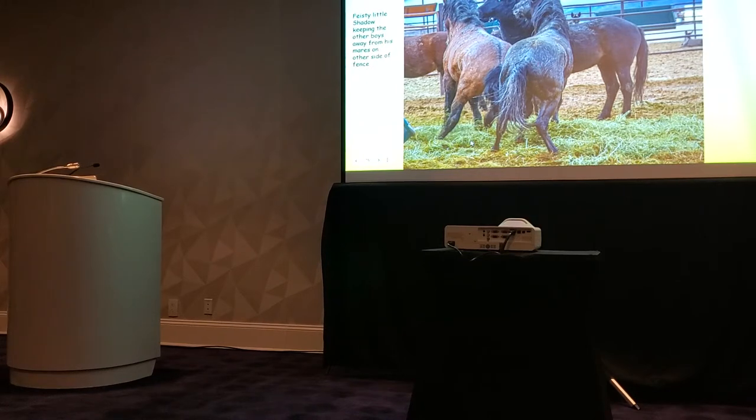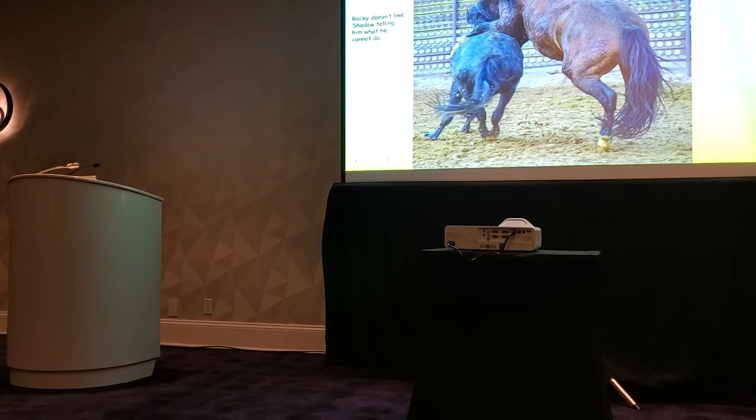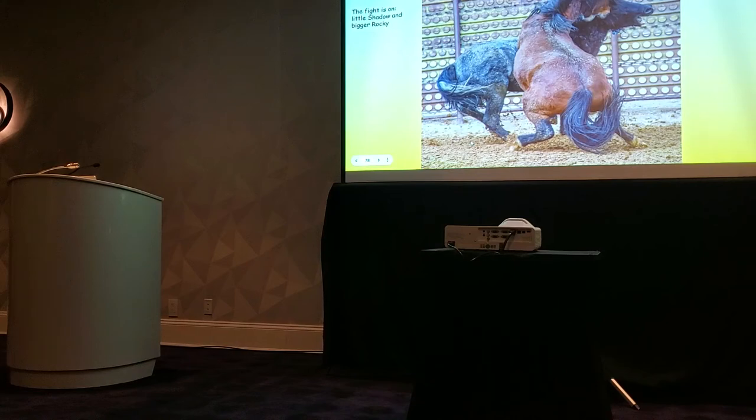Very small stallion, but very feisty. He had his own mares, and his mares are across the fence on this side of him. And these boys were getting too close, and Shadow said, no, stay away from my mares. And there he is warning the boys to stay away from his girls. And Rocky said, you can't tell me what to do. And the fight is on.